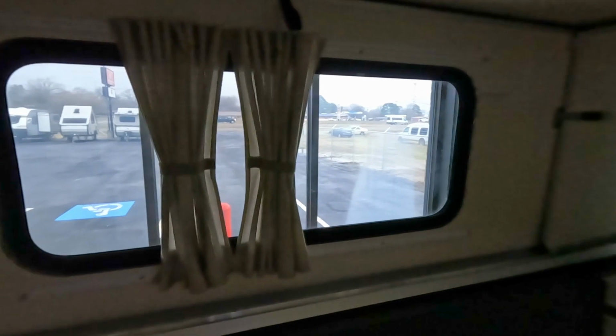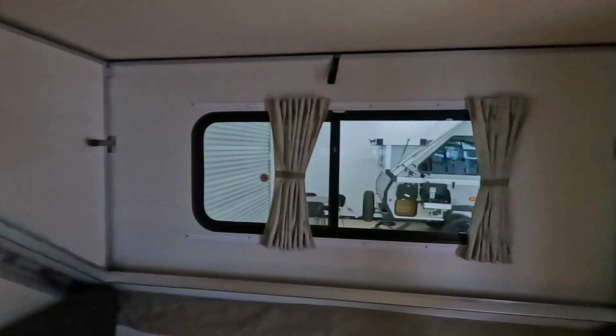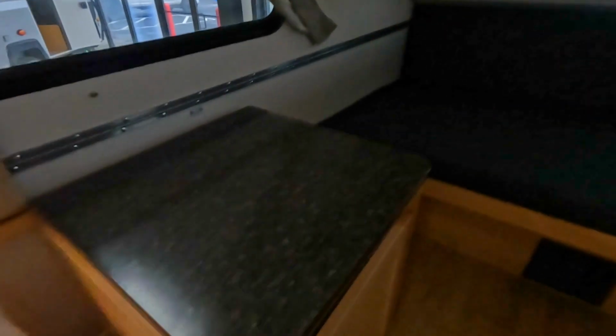You have windows on all sides. You also have ways to cover them up so you can kind of enjoy your privacy. That is actually clear. It's just the wall next to us is white. It looks like it's a frosted glass. And then of course you have this one right here, and they do have screens so you can open them up and not have bugs fly in here. So super nice, super convenient. And I think this is storage, yeah. And then you lift this and you have a little bit more storage.